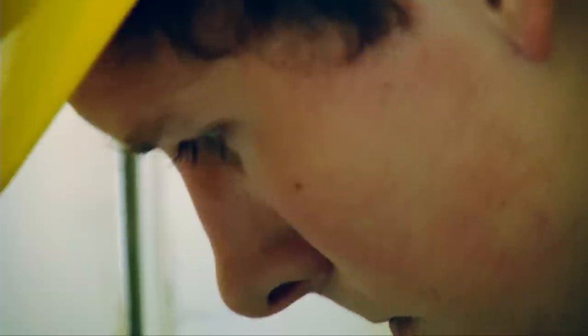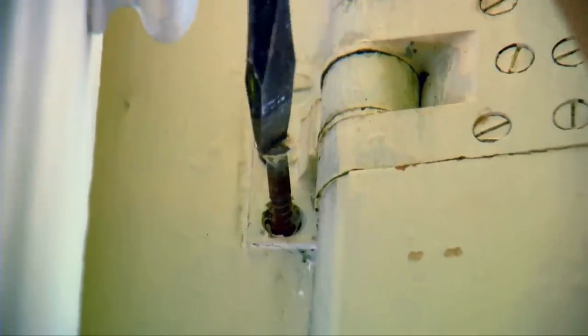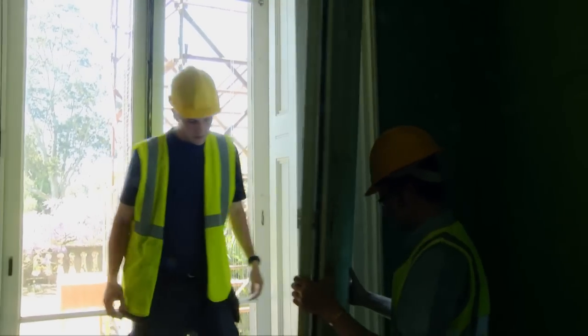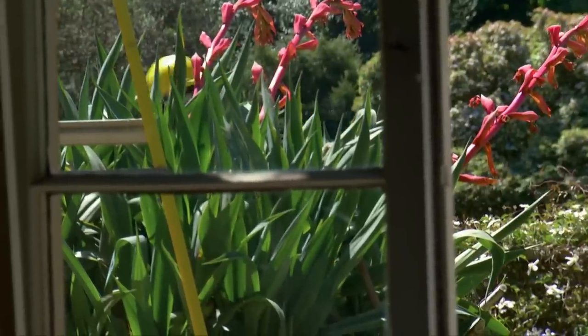As ever, David and his team of project joiners are constantly on the go. At some point in the house's history, these shutters were modified, but not necessarily for the better. So they'll be taken to the National Trust's on-site workshop, where they'll be sympathetically restored. But for everyone here, one of the more unusual challenges is just ahead of them.